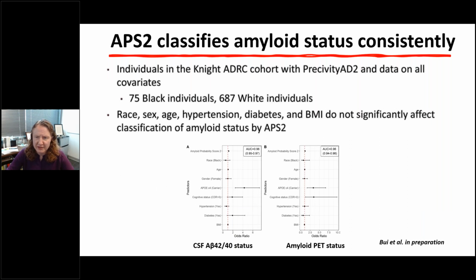Another issue that the field has been concerned about with regard to biomarkers generally, and Alzheimer's disease blood tests in particular, is whether they will perform consistently in patients who represent a variety of racial and ethnic groups and who may have a variety of different medical conditions. So in a biracial cohort from the Knight ADRC, we found that APS2 performs accurately and consistently in classifying amyloid status and was not affected by race, sex, hypertension, diabetes, or BMI. We need to do even larger studies, but these initial results do provide some reassurance that these blood tests may work in a general population.